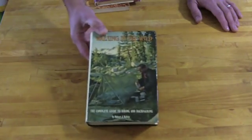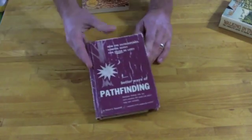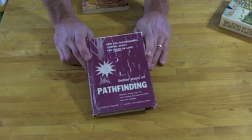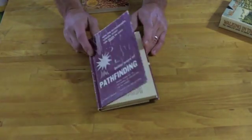So that was my first book that I found, Walking in the Wild. Again, it didn't cost me anything, so I thought it was kind of cool. I like old books like this. So the second book that I came across was Better Ways to Pathfinding. This is by Robert S. Owendoff. This book here is from 1964.